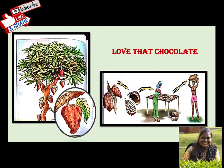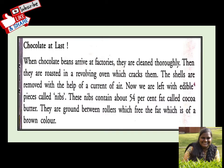Children, you can keep a pencil in your hand and you can underline the hard words. And I want every one of you to open your books to page number 35. And here we start, my dear children. Chocolate at last. Children, first I will read and then I will explain it.